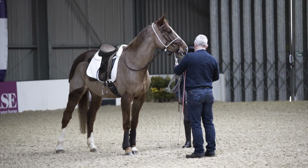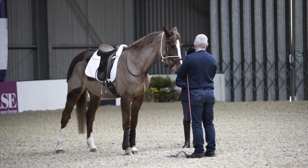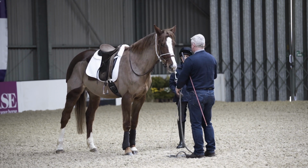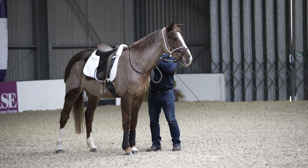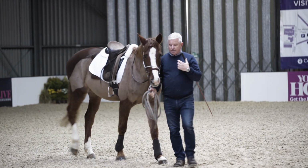What's the number one thing she does when she goes to the block and she wants to mess around? She walks away. Does she turn her quarters away from you? Turns her quarters away, walks backwards. She tends to go around you. Has anybody got a horse that goes around them? Yeah. So what we're after is control of the horse. But not just control, control in a calm fashion.